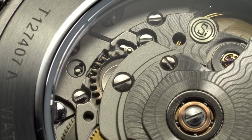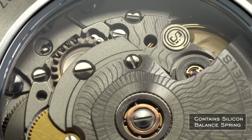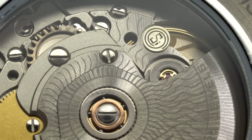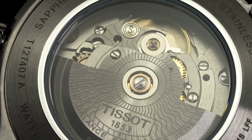And considering these movements are also commonly sent in to be COSC certified, typically I've found they run very well out of the box, with this one running within a few seconds of precise time of day. And when combining this with the added functionality of an 80-hour power reserve, it makes this a very useful caliber during casual wear. So as I mentioned at the beginning of this video, the list of affordable everyday watches that match all that criteria that I mentioned at the beginning is rather short.